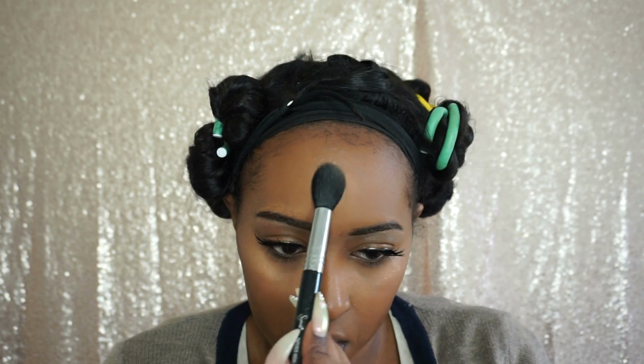And I really love this product. I've been using this for a very long time. I don't blend anything with it when I use it. I just use it straight on its own, and I just love the highlight that it creates when I'm done.